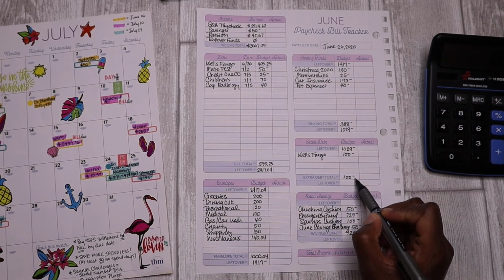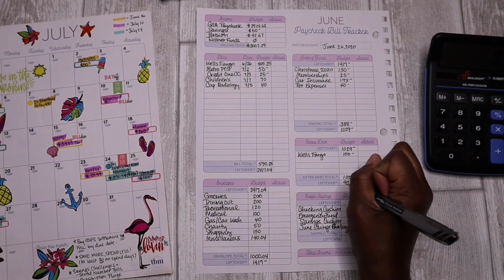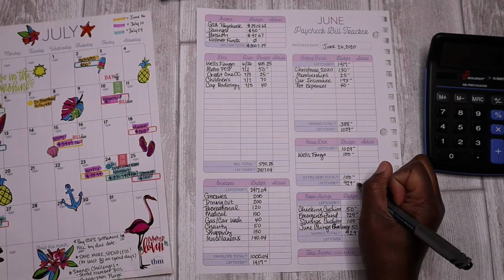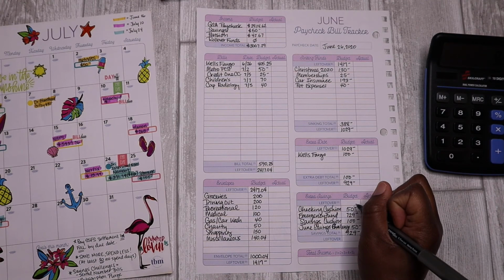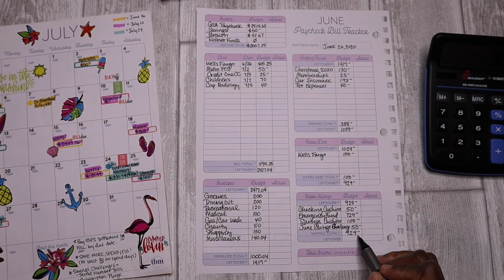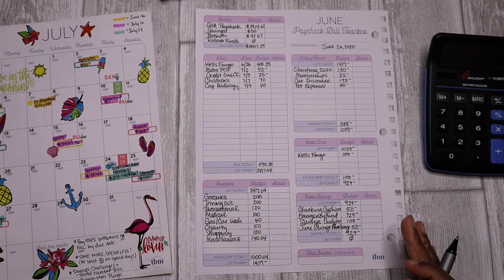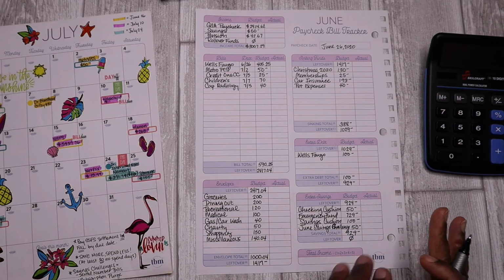$1,029 minus 100, which is my total for extra debt, which leaves me with $929. I'm going to bring that amount down to the leftover row in extra savings, $929, and subtract out my savings total, which is $929, which leaves me with $0. So I have budgeted every dollar in my paycheck and my budget is balanced.